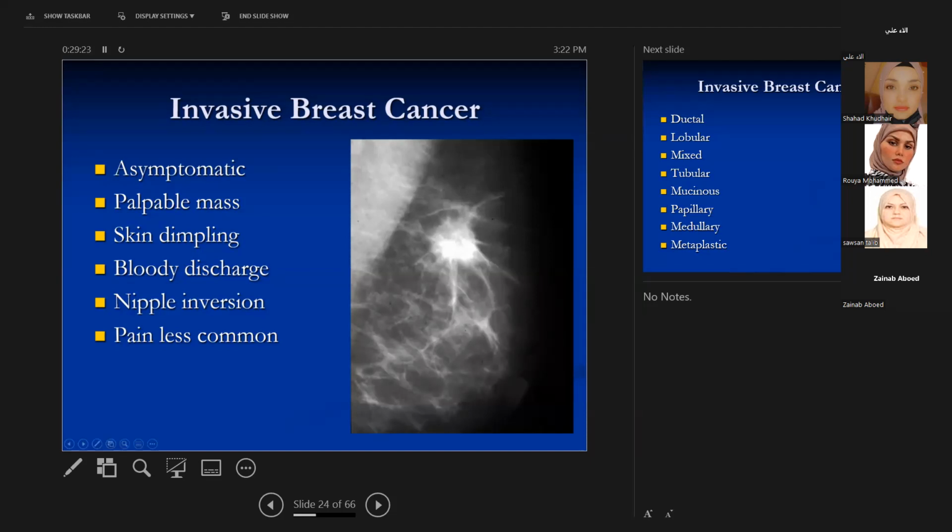Bloody nipple discharge sometimes can be a sign of invasive cancer. Nipple inversion pain is less common. Most breast pain is physiologic and not pathologic. So thankfully, with that pain being so common in women, we can reassure most patients that it's not a sign of breast cancer.